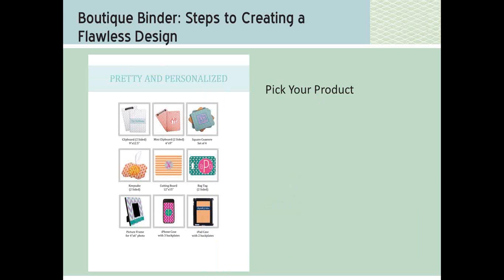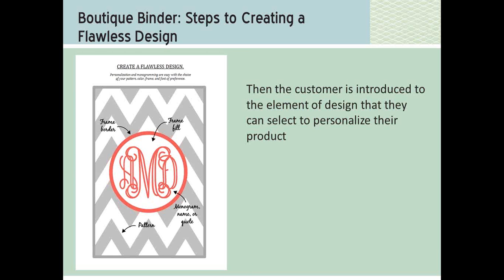Now here's what happens when someone looks at this binder. Let's go through the steps here. The first thing they're going to do is pick their product. So all of this shows the product along with the pricing. That's pretty nice. Then they're introduced to design elements they can use to personalize their product.